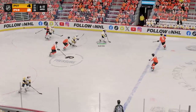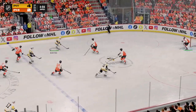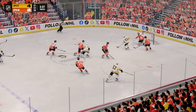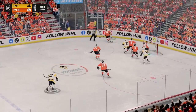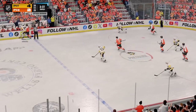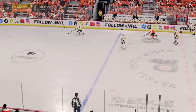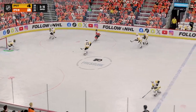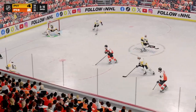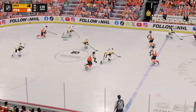Pittsburgh's got the puck along the side, here they come through the neutral zone. Puck's into the paint! Oh, how did he get a piece of that to make the save? Scrum along the boards as they battle for the puck. Grabbed along the board by Bunting. They try to maintain possession inside the defensive zone.